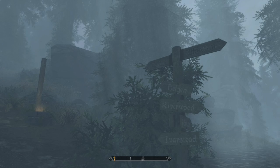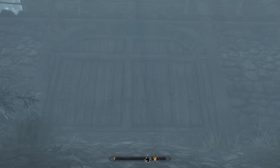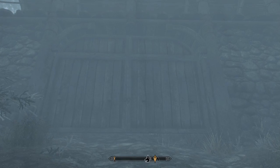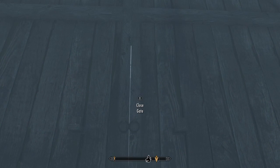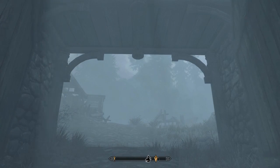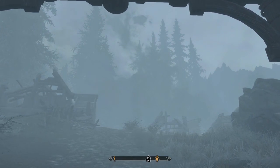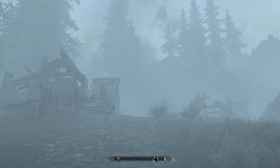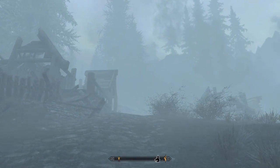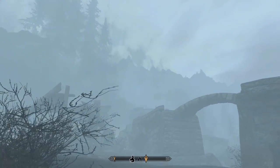The Inkwell Home is located in Helgen Keep, which we'll head towards now. Helgen is already destroyed because I'm using the alternate start mod, which does seem to be compatible with Inkwell Home.